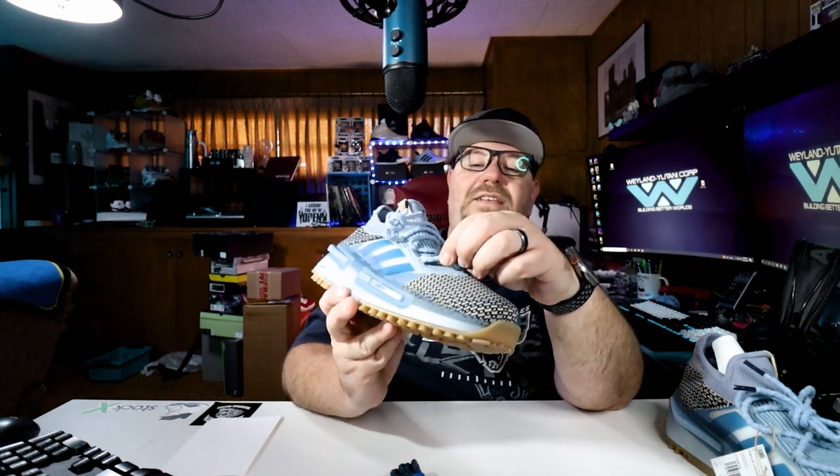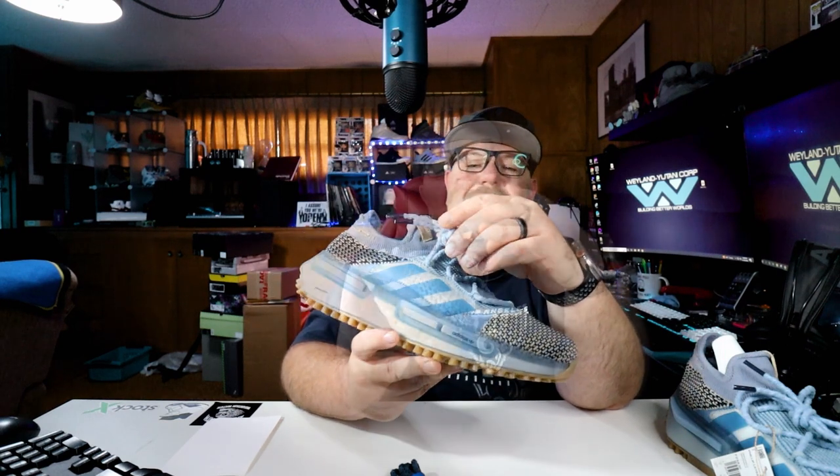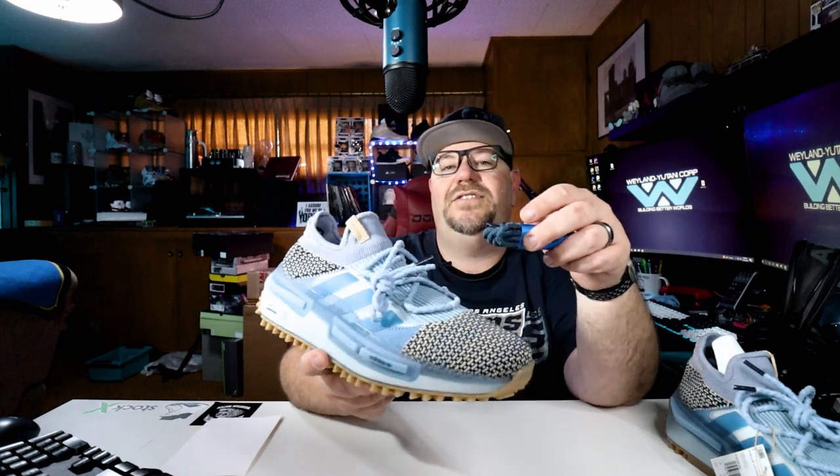So on the tongue area, you've got two different shades of blue, and then these custom laces, which are really cool. I like the design of them. A little hit of tan on the top of the tongue here. The extra laces they include are also the same style, just a darker shade of blue, but I really like this lace style a lot. Just inside the heel on the top, it says NMD, just like other S1s.